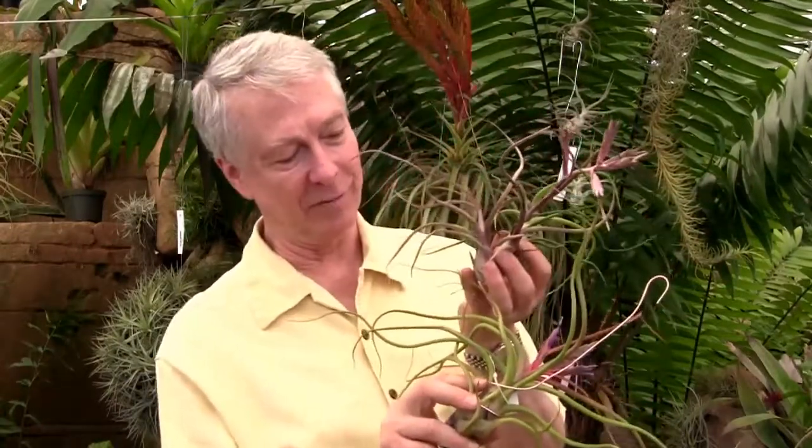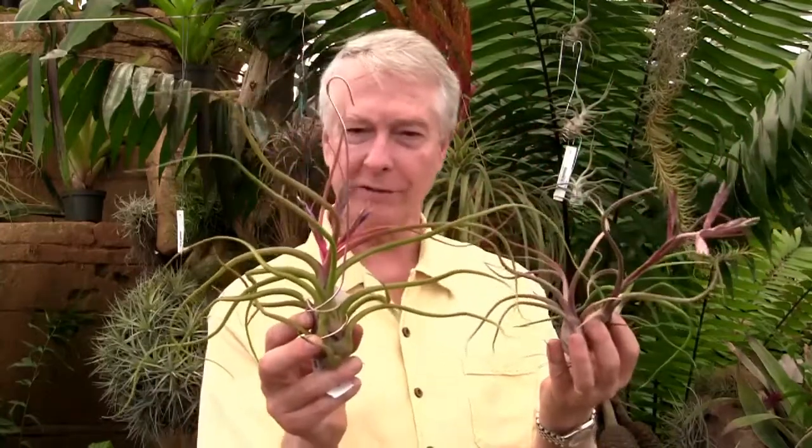But this one actually has a little seedling. I don't know if you can see it or not, but right where my little finger is, there's a seedling growing on there, a volunteer. But yeah, Wavy Wonder is a hybrid of Pseudobaileyi and Bulbosa.